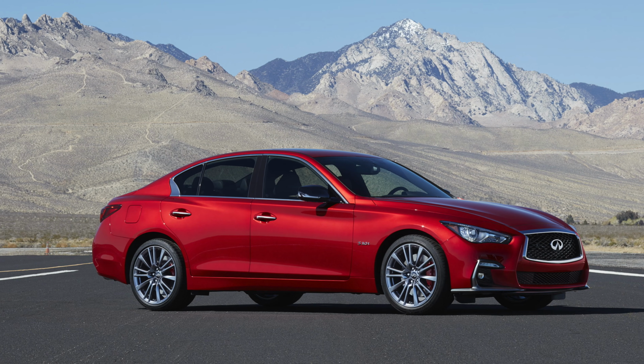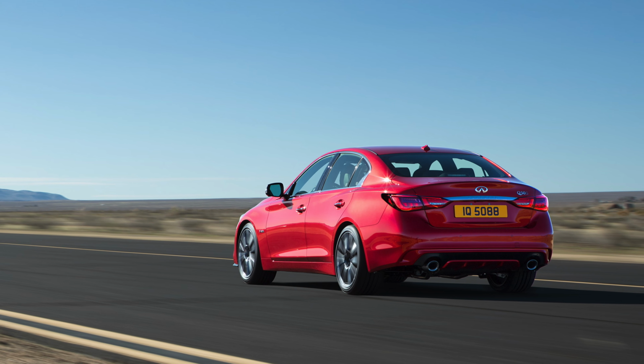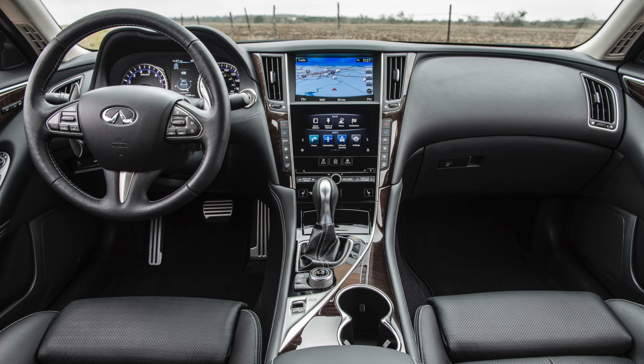Let's move on to the next one on the list, and it's probably one that, if you're in the UK, wouldn't have come to your mind. This is the Infiniti Q50 hybrid. Now if you're in the UK, you can get these at an absolute steal. If you don't know who Infiniti are, it's basically Nissan's luxury brand. So Toyota has Lexus, Nissan has Infiniti.